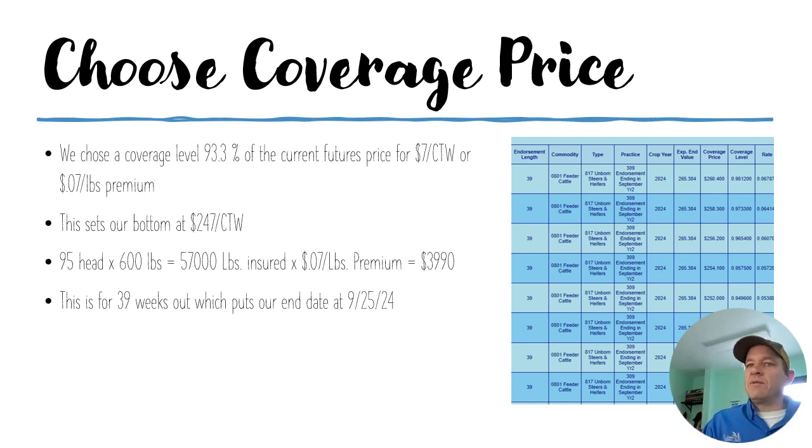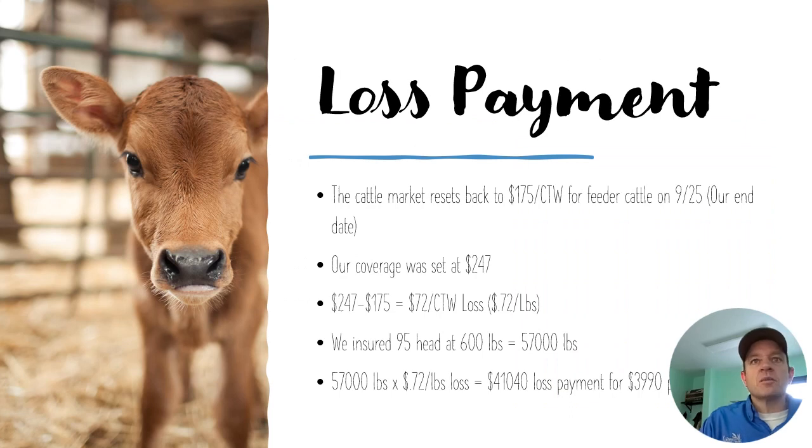So on September 25th, whatever happened with that futures market at that point, that's what's going to trigger this loss payment. So this next slide will show us the cattle market resets back to $1.75 per hundred, which is totally reasonable that this could happen. That wasn't even probably a year and a half ago we were at that level, right? So let's say the cattle market, something happens. There's a big recession here and the people can't afford to buy beef, or we hit a mad cow situation and the cattle market resets back to $1.75 a hundredweight, which would still be a pretty good cattle market.